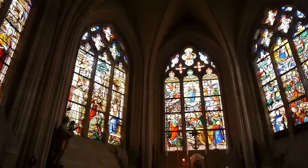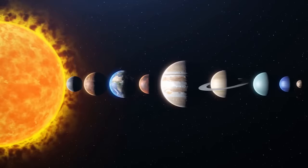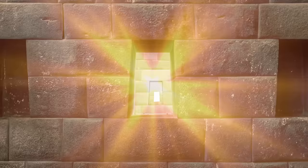It would have been one of the most important buildings in the city, like a Christian church in any medieval European town. Only Coricancha was no mere temple. It was built in perfect alignment with the motions of planets and interstellar objects. During the solstice, a direct beam of sunlight enters the windows and turns the temple into a glowing disco ball.